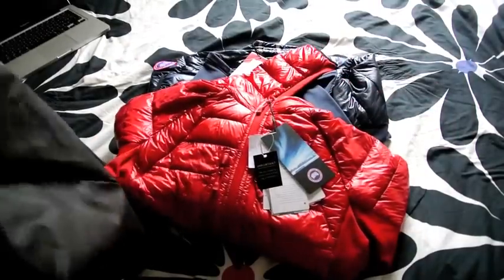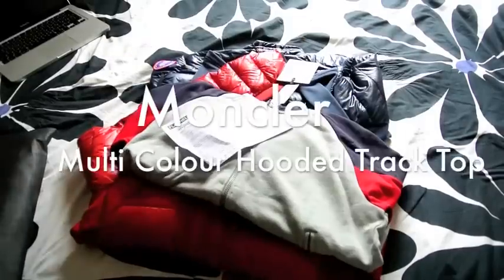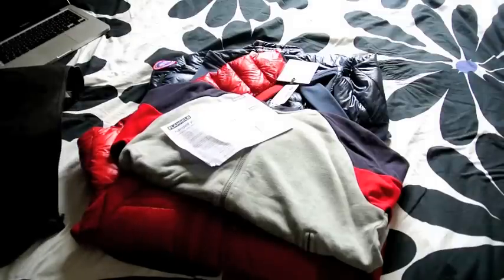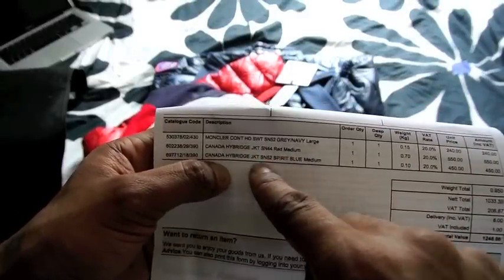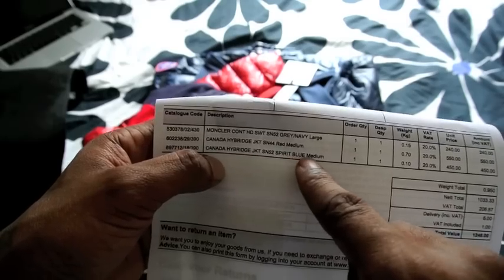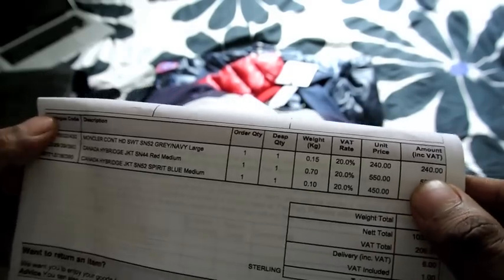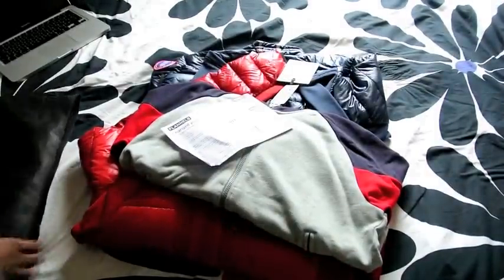So I bought 3 items altogether. Here I've got some Canada Goose down jackets, and I've got one Moncler hoodie in as well. So you can take a quick look here. Here we go. So I've got the Moncler hoodie, the Canada Goose HyBridge jacket in red, and another Canada Goose HyBridge jacket in blue, which is slightly different, as you can see. The Moncler hoodie was $240, the Canada Goose red one's $550, and the blue one's $450. I'm going to quickly show you the items individually so you can have a quick look.